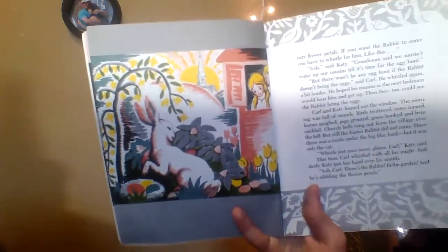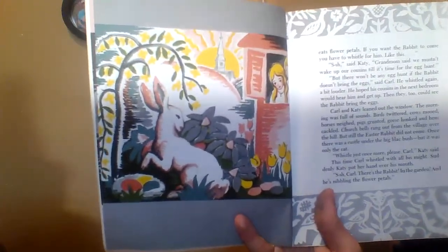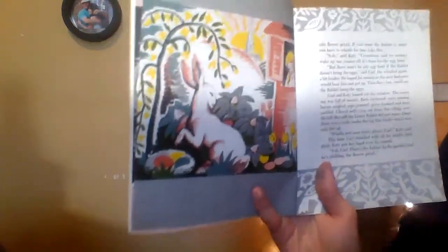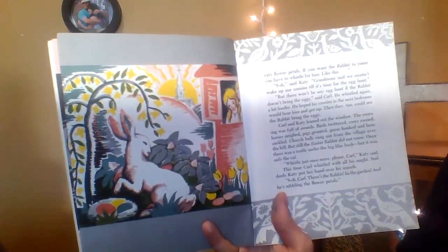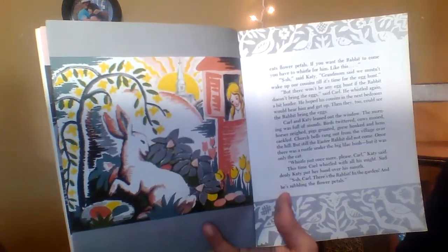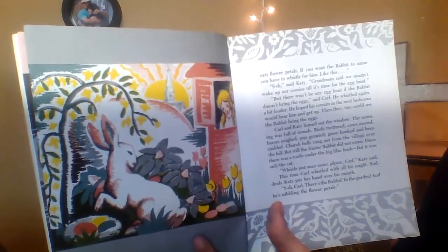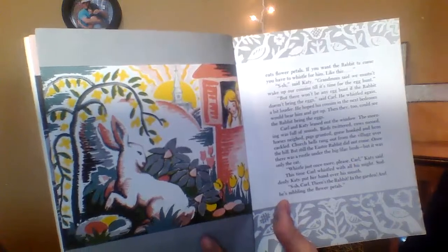Carl laughed. "I don't believe the Easter rabbit eats flower petals. If you want the rabbit to come, you have to whistle for him like this." He whistled. "Shh," said Katie. "Grandmom said we mustn't wake up our cousins till it's time for the egg hunt." "But there won't be any eggs to hunt if the rabbit doesn't bring the eggs," said Carl. He whistled again, a bit louder. He hoped his cousins in the next bedroom would hear him and get up.